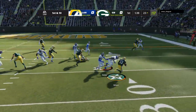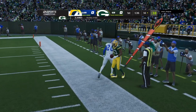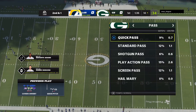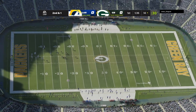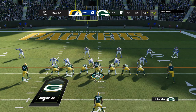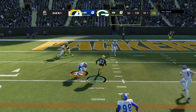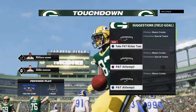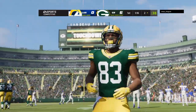Now the man from UTEP, this is Aaron Jones. And able to get this down inside the 15 to either the 13 or 14 before he's out of bounds. Give him 9 on the carry that time, and they're set up with a 2nd and 1. Now Rodgers. Got an open man. It's Valdez-Scantling. And it's a Packers touchdown. Rodgers finding Valdez-Scantling. And the Packers have taken the early lead.